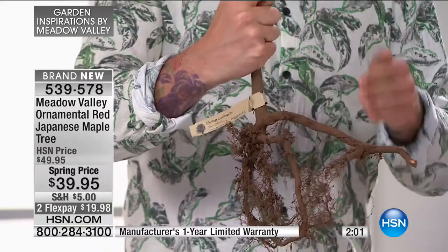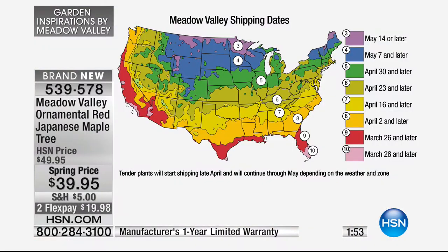And because we're sending this to you at the right time of year as well, they're gonna be easier to establish. So not when the soil is frozen or it's too warm outside, in that optimum springtime when you would plant these plants into your garden. You won't have to water them in every day. You'll only have to water them in at least once a week. So that's all you need to do.